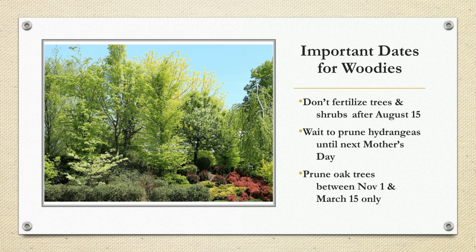By Mother's Day, we're usually through the risk of hard frost or freeze, which can kill the flower buds that are on the stems of your hydrangeas if they are not really, really hardy. So it's just a good rule of thumb. If you're not sure what hydrangeas you have, just wait until then. Then it's really easy to see where the dead tissue is separated from the living tissue, and you can get in and do your pruning.